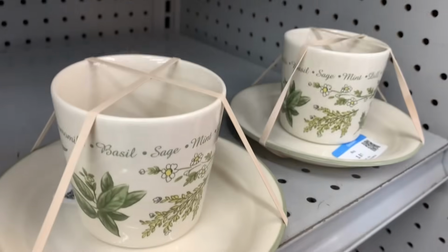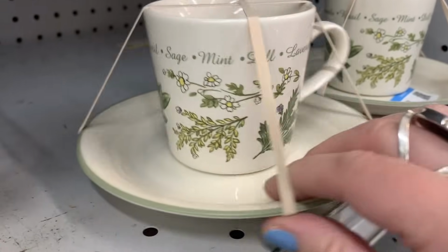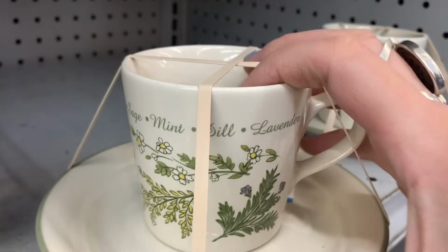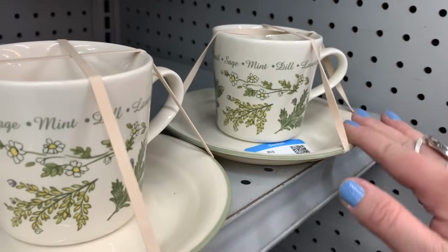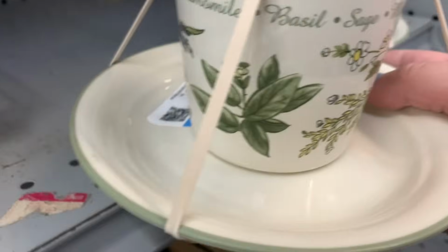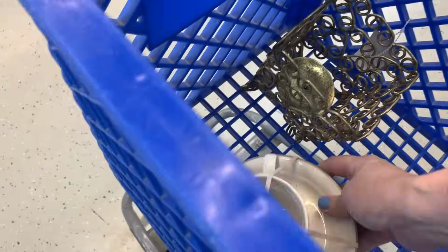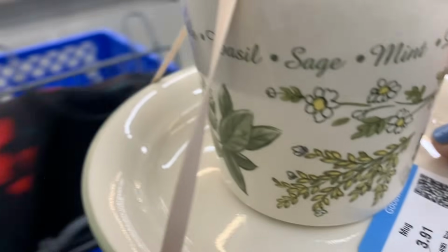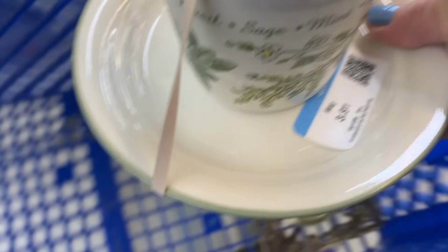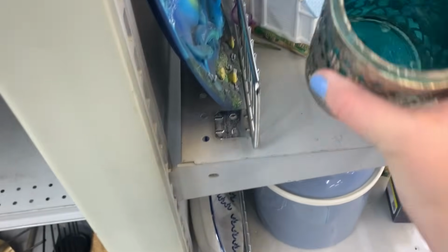Oh my gosh, look at these, how beautiful. It has all the different herbs across the top: lavender, dill, sage, mint. So cute. So I did a test to make sure that there were no chips or cracks or weirdness. And I know these can sell for sure in my store. A lot of tea drinkers, beverage drinkers, and what were they, $3 and change? So I feel like this was a really, really nice set that I found here. So sweet. And 'tis the season to enjoy a nice hot beverage, sit inside and get all warm and cozy. So I love that.